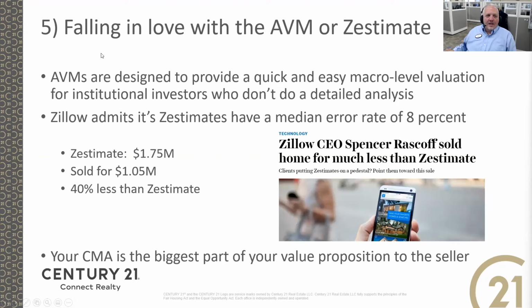Love this one. When your client falls in love with the AVM or the Zestimate. Does everybody know what AVM stands for? I got a cup of coffee I'll buy you for whoever can tell me what AVM stands for. Bring it. Actual value market. Close. Anybody else want to try? All right. Automated valuation model.